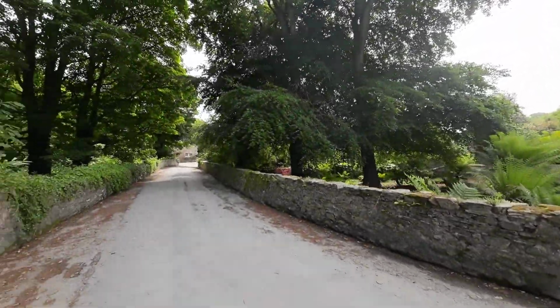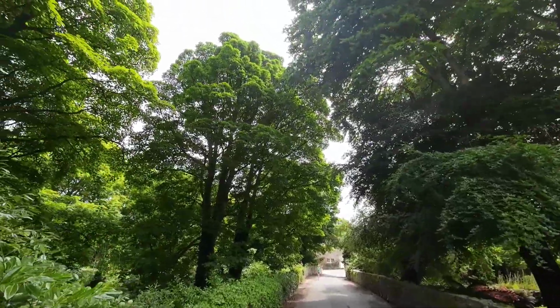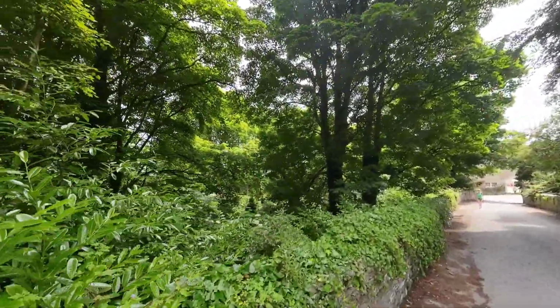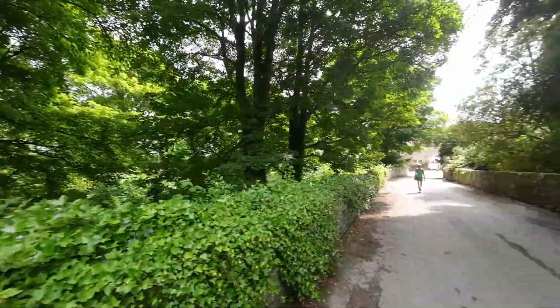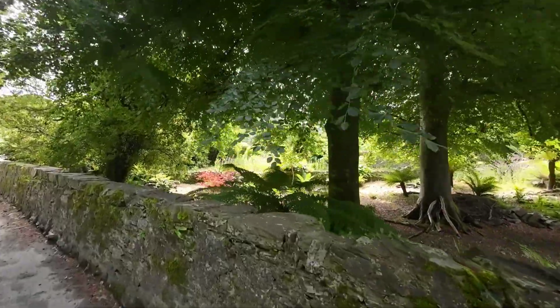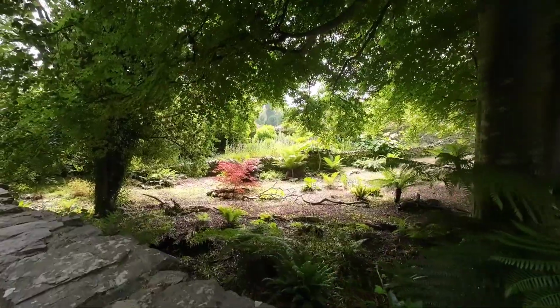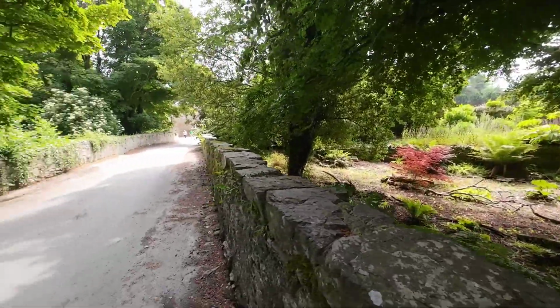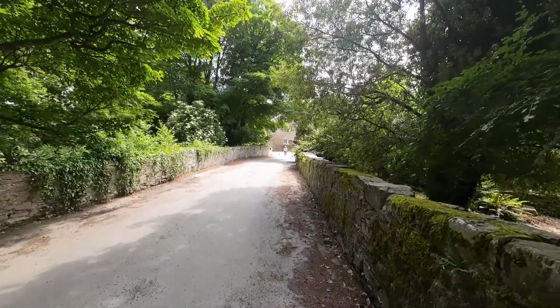So far so good. I'm thinking £12 well spent. And again, it's open until about 6 o'clock. I think you might be able to stay a wee bit later in here, but I'll be able to find out more when I get down towards this tea area here. This is where the toilets and all are.